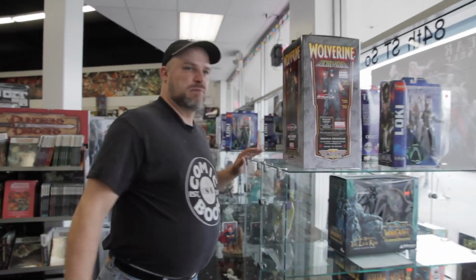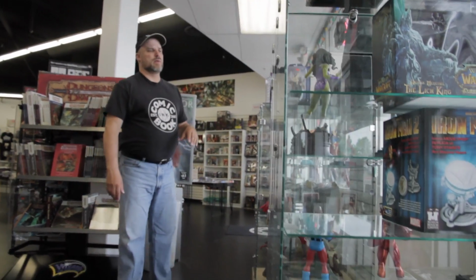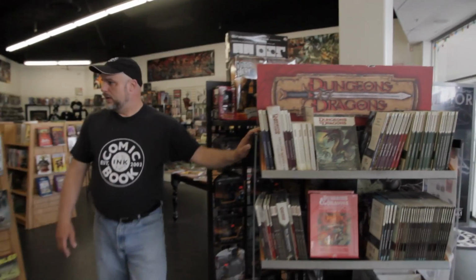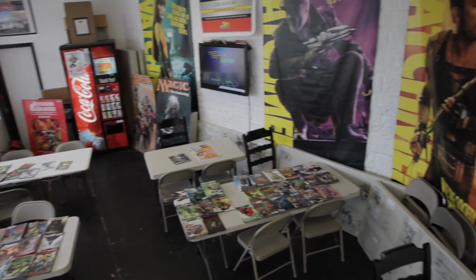Over here, display statue cases, so we can take them out of the box and people can see them and really enjoy the beauty that are our statues. Dungeons and Dragons area, really popular this year, and you know what? That's it. That's the whole store.